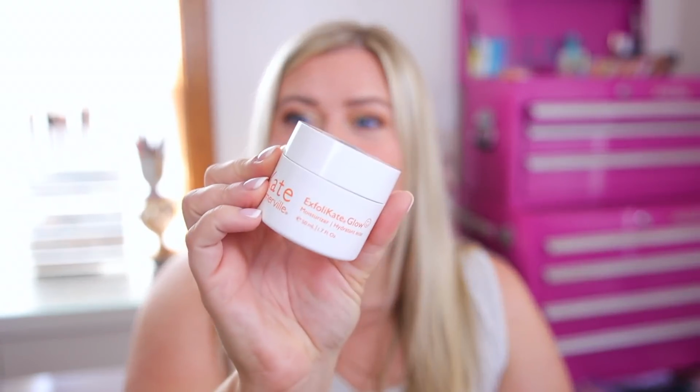I have had some really annoying texture that I've been trying to get rid of. My skin's in a good place now. I've switched over to some different products. But I was struggling earlier, like last month. It was not great. I'm curious to see how this will work. It retails for $70, which is crazy.